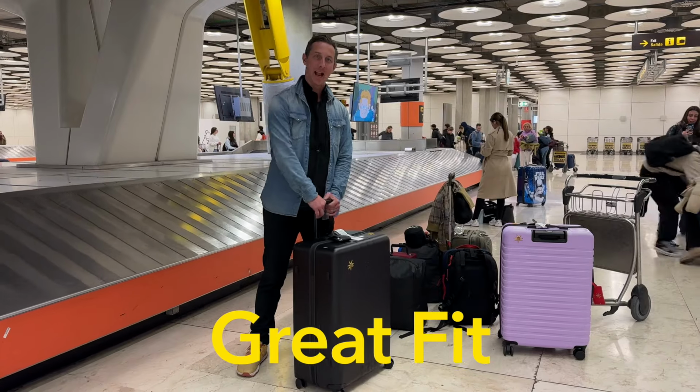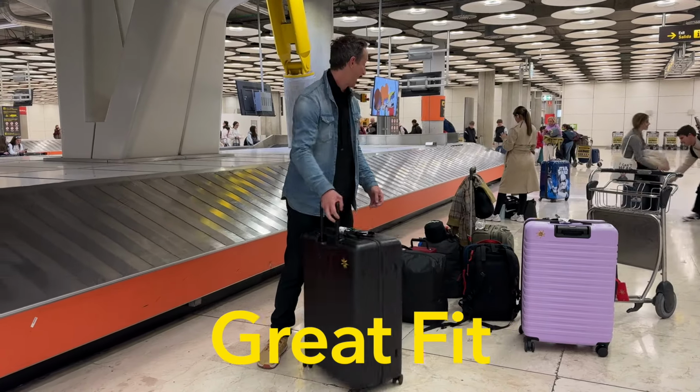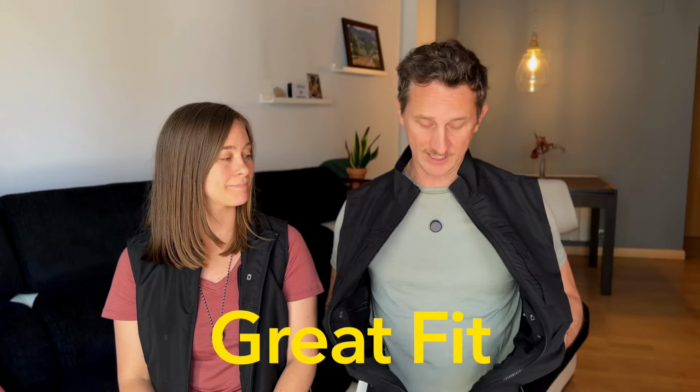It fits me really well. I'm fairly tall, I'm 6'1". I'd say it's a little bit wide on me, but it's good for putting stuff into. And I'm also a little bit trim. If you're a bigger person, this is going to fit really well.